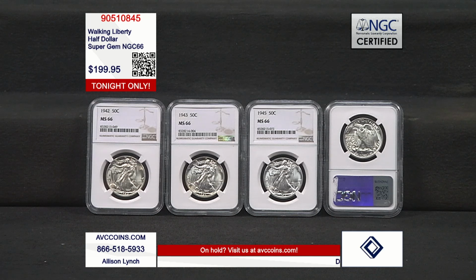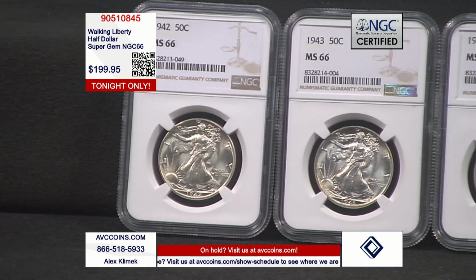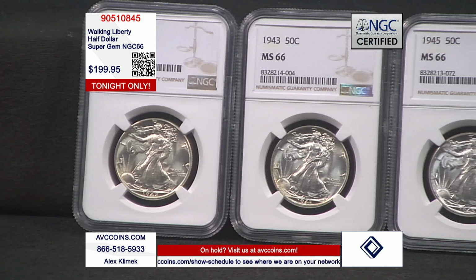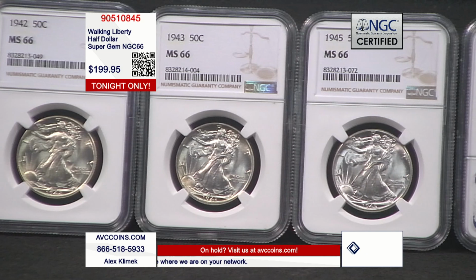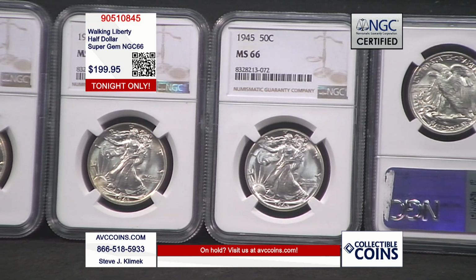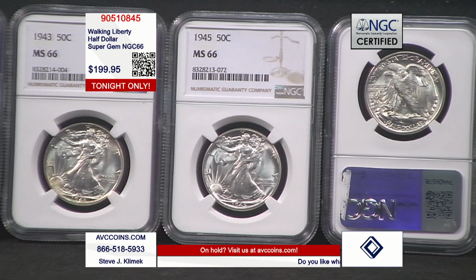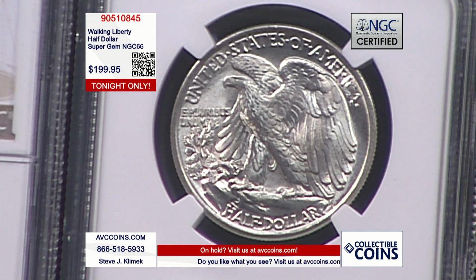We are going back 2/3, 3/4 of a century and getting one of the finest known specimens of the Walking Liberty half dollar series, a certified 66, and it's lesser money than a brand new modern coin from 2024 or 2025. The competition has them. They're at $375, upwards of $490. Those are for the 3 coins we're showing you on the set right now.